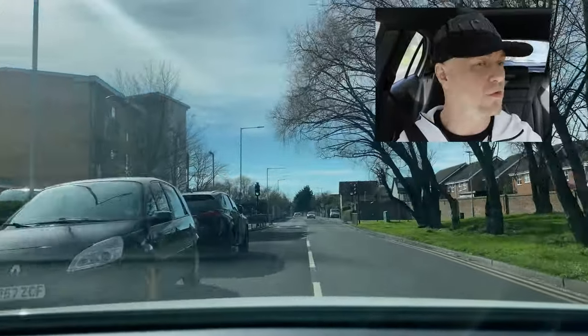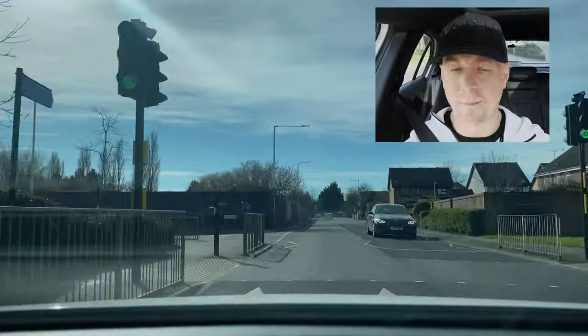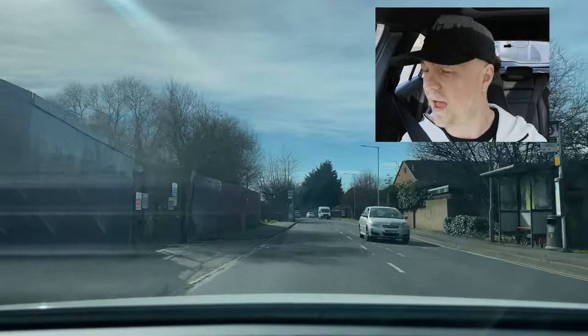Okay, keep your head moving, nice and gentle. So when you go through all of these obstacles like parked cars, you know it's safe and you can move around and move back in. It's a nice sort of habit to have this fluid motion in the head.